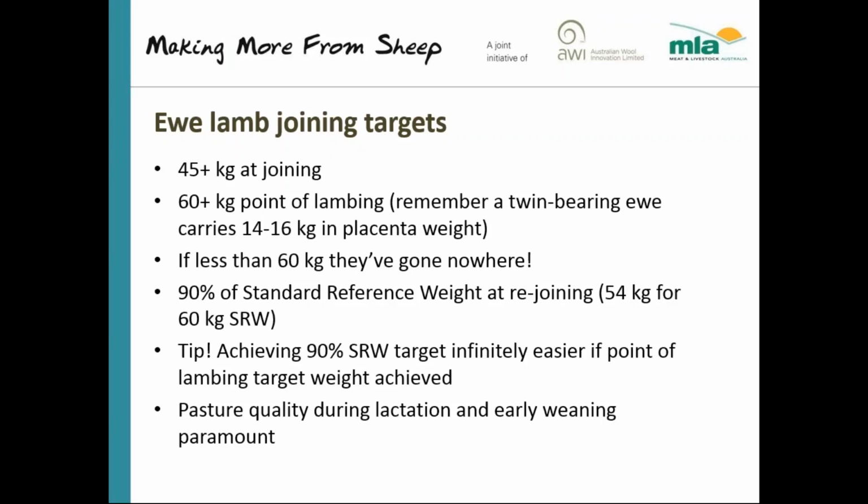At the point of lambing, we really want ewes to be 60 kilos or heavier. It might sound very heavy, but we've got to remember that a twin-bearing ewe should be carrying something like 14 to 15 kilos in placenta weight. So if she's not that heavy, you've really put on no body weight on the ewe herself since joining, and that's a concern. We need to make sure these animals are continuing to grow.